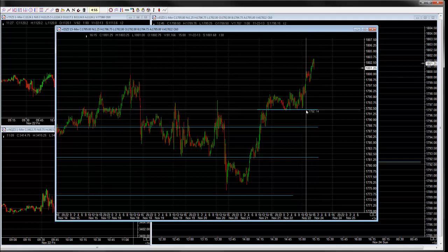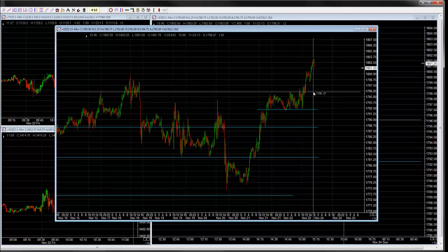So we can, at this stage, just expect slower markets until we get some sort of pullback, like we say.